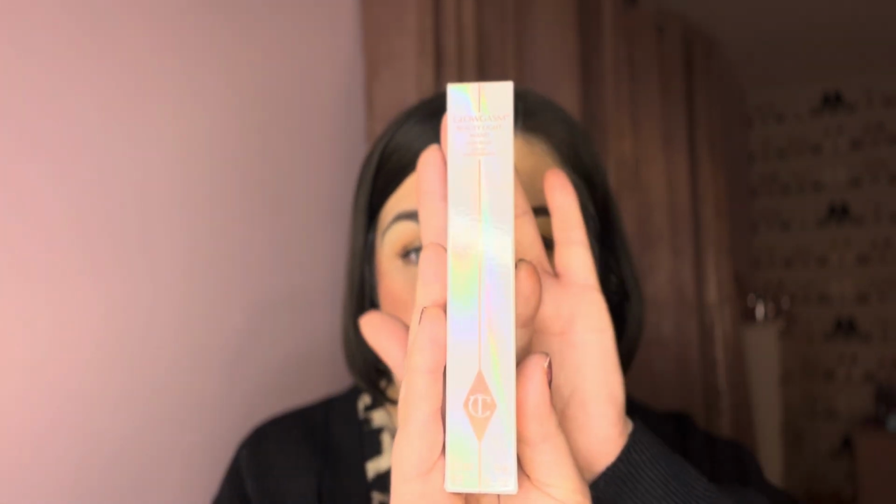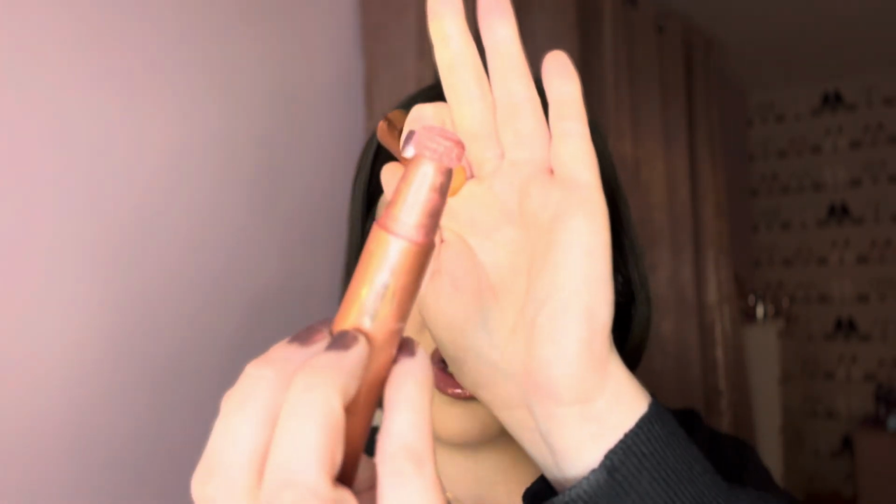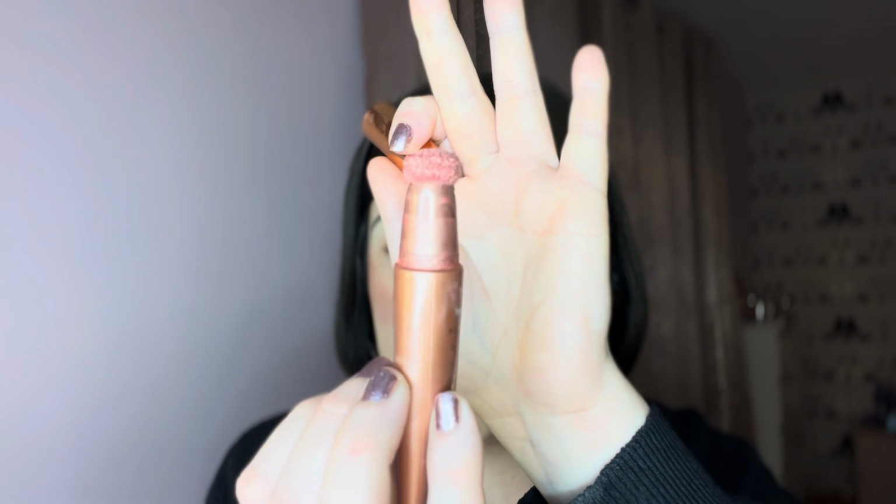The only thing I would say about this that's negative is the wand is literally so messy. Should I just take it off and show you? Look at that. You're wasting so much product because it literally goes everywhere.